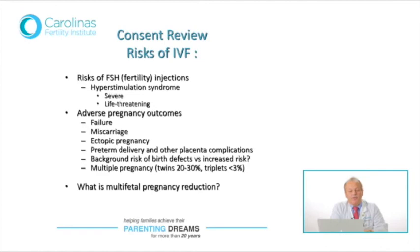The miscarriage risk is not any higher due to pregnancy being achieved by IVF. It's really a risk dependent on the age of the female, and it's about 10-15% in women up to 35, and gradually increases until age 40, at which point it's 30-35%, and is higher in women over 40.